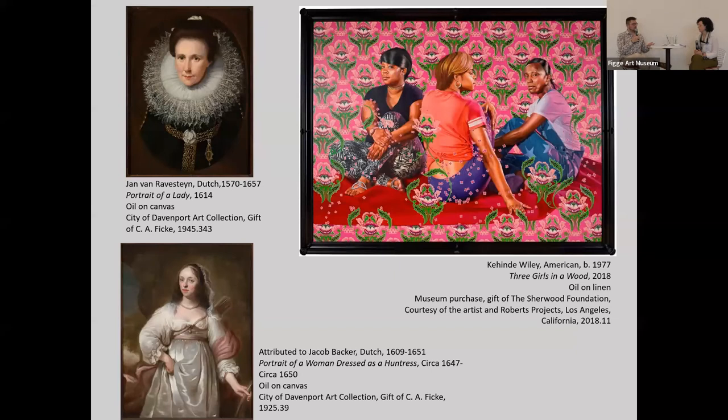So by pairing the Wiley, as you did, with all these aristocratic portraits of white women, it gives an importance and finally a place in history to those three black women that he's depicting there. And these are not the Wiley sitters. They're not people of power. What he does is he's not hiring professional models. He is literally meeting people on the street and asking them to pose for him.